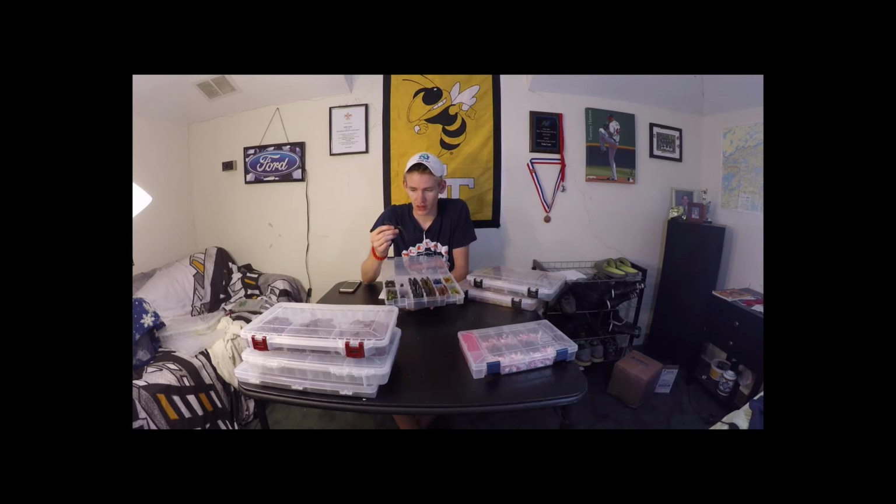So these are, I think they're called, the Reaction Innovations Black Red Flake Craws, or Beaver Tails, I think. I don't even know. This one's got a claw broken off. I know this is the black and green flake, and this one I think is green pumpkin red, and then this is either Big Texan... yeah, this is Big Texan. Never seen that color before.